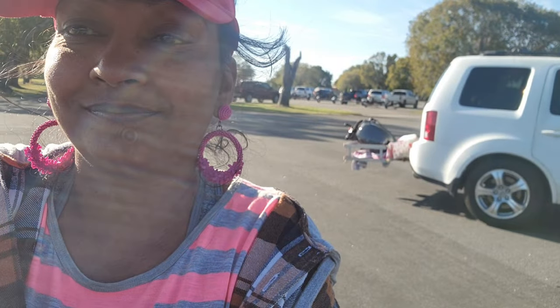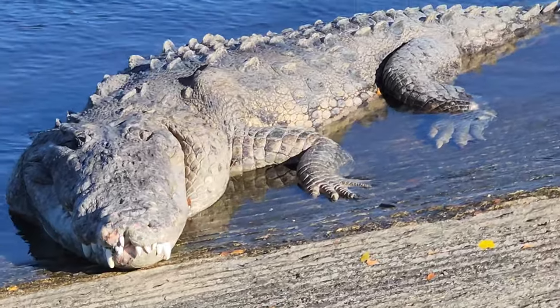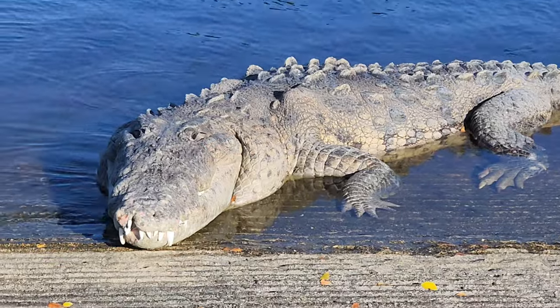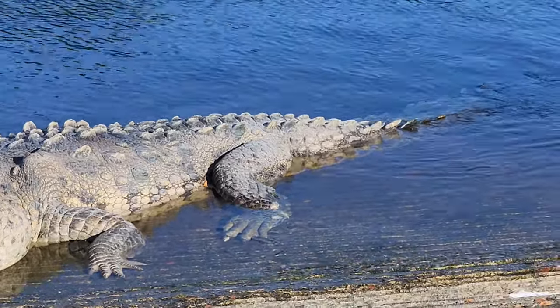Oh, look how big this thing is. Goodness, look at this guy just hanging out here taking a sun bath. Believe it or not, this is here in Flamingo, Florida. Hi, Mr. Croc, how are you doing? He's just taking a nice sun bath. Guys, it's supposed to get into the 40s in the morning, so it'll be cold. So he's taking his last bath here of this beautiful sunshine here in South Florida.